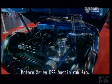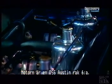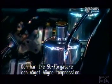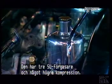The engine in the 451S is a DS5 engine, Austin straight six. The car has three SU carburetors and slightly higher compression than the usual DS5 engine.